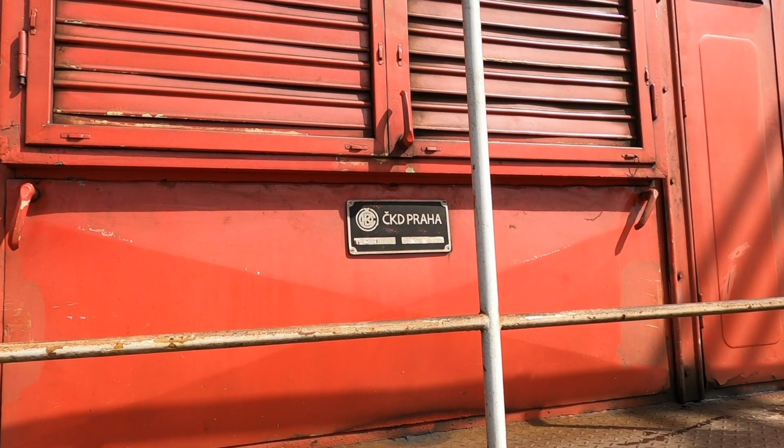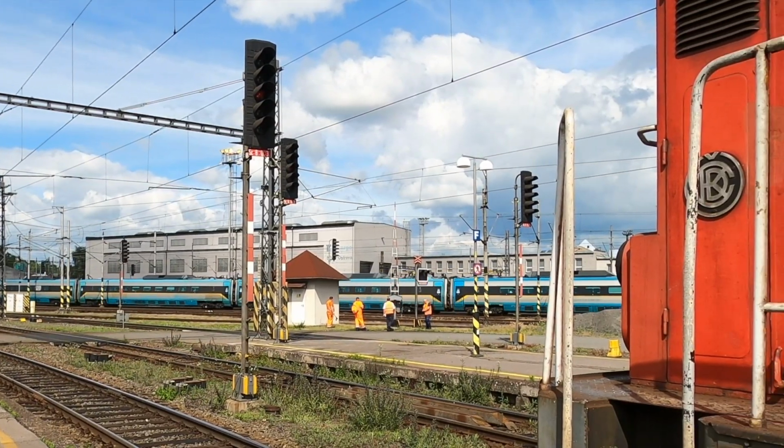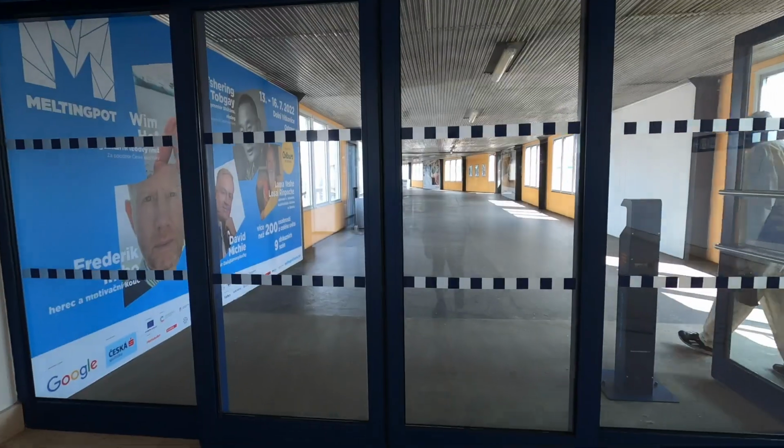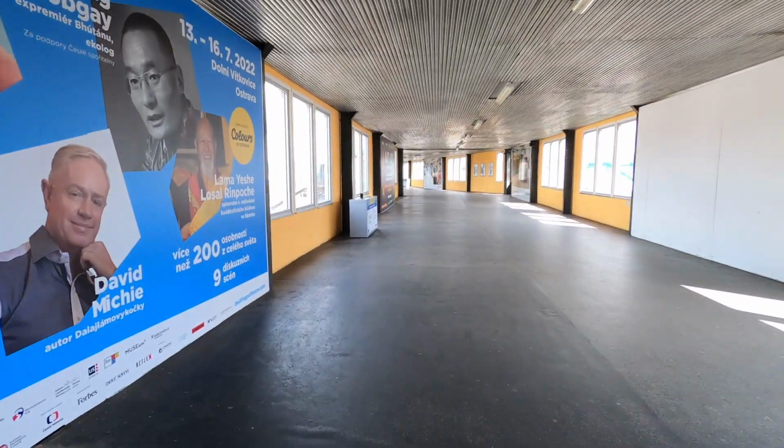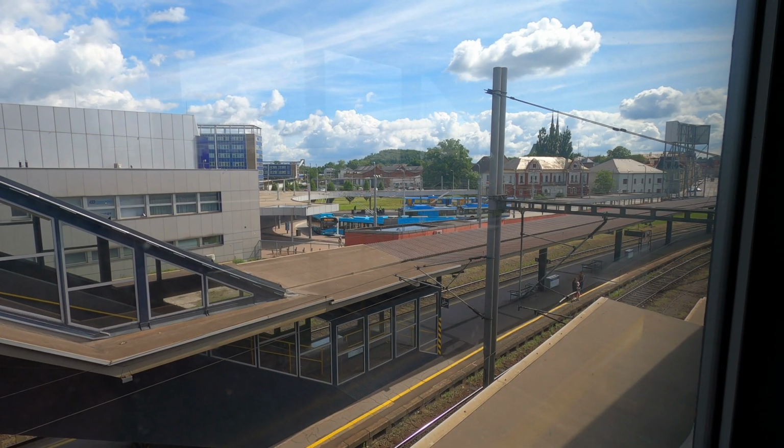The station concourse itself sits at the centre of a Y shape of platforms. Currently I'm stood on the more local train side, so let's cross over and look at some of the more national and international trains coming through the station.